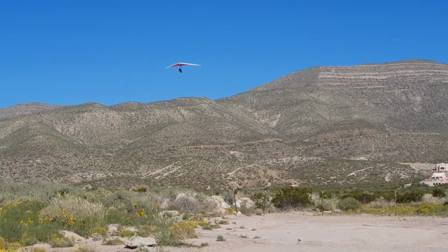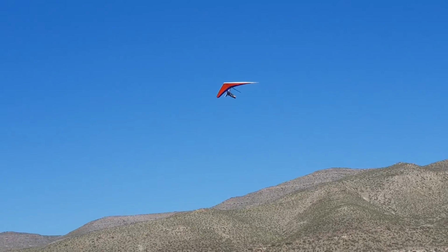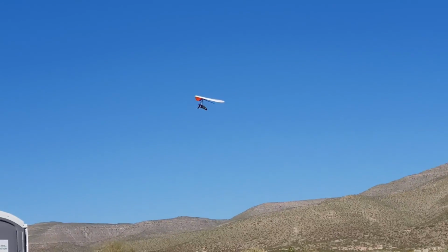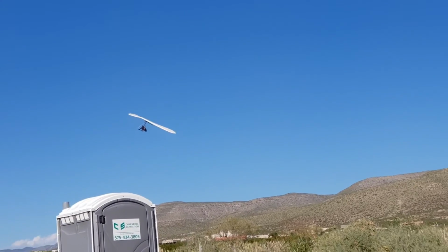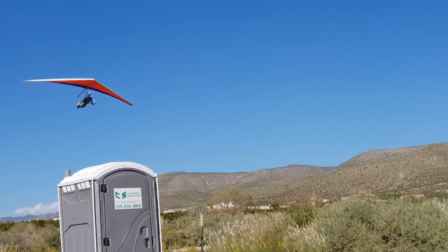I believe this was the only hang glider launch for the whole day. It was just too light for hang gliders. And he just had a sled ride. He only stayed up for a little bit. Still a good flight, though.